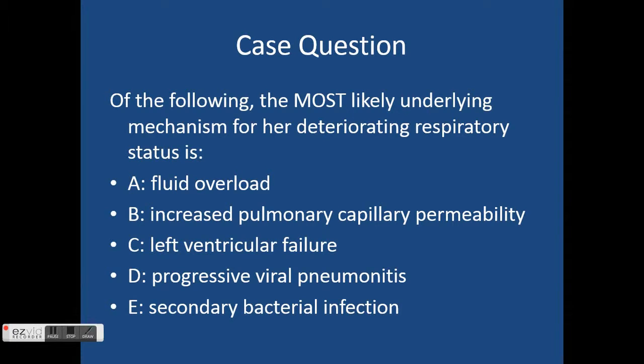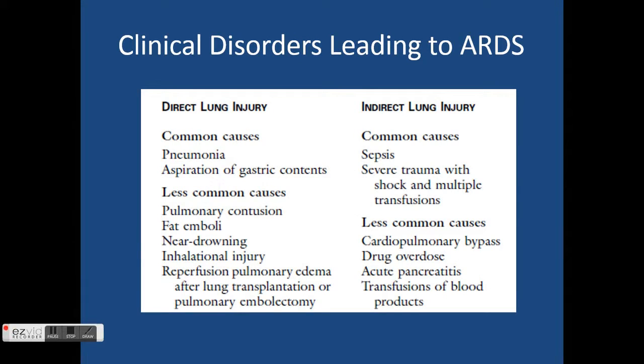I'm sorry, one more time? You just say B or E? I'm sorry. B, very good. So this kid has ARDS. The content specification is to recognize etiologies of ARDS, recognize the clinical features of ARDS, and recognize complications of ARDS that can lead to death of the patient.